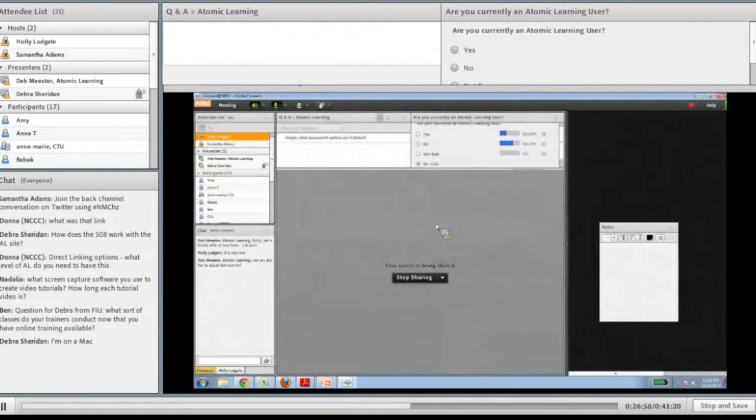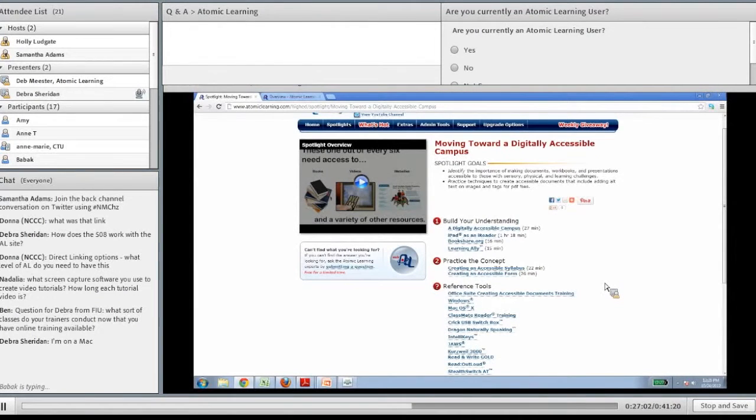Looks like we have a question. Were there other questions? Yeah, I see a question from Donna. Direct linking options. What level of Atomic Learning do you need to have this? Sure. Well, we have a number of different level options. I'm not sure what she's referring to. Obviously, the direct linking works with any of our licensing options, as far as if you choose our Technology Skills Plus, anything like that. Your users do need to be authenticated to open up those links.